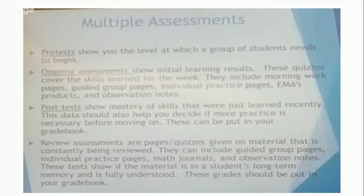Multiple assessments. So they talked a little bit about multiple assessments. We do a great job at that. Again, this was just from the workshop. I'm not saying that we're going to be adding any more assessments to what we already do, but this was just some things that they talked about. We already do a great job, so I'm not really going to go into depth about this. They talked about keeping a journal and all these different things, but I'm not real worried about that.